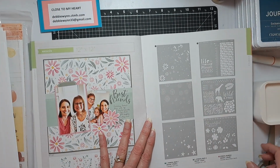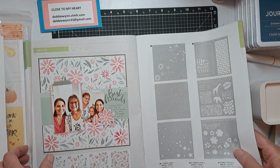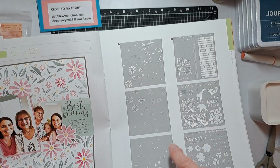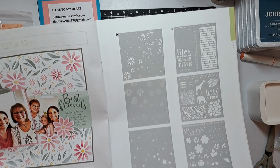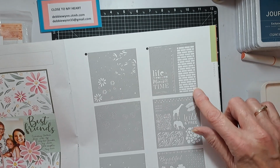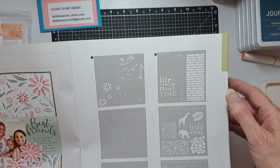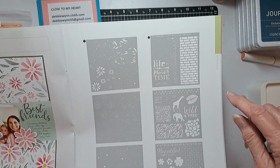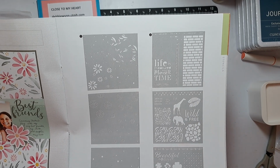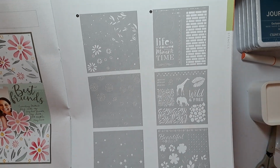Next we have our stencil pack. This stencil has the flowers, it has circles, and it has stars. This one has, and I really like this one, it has like brick. Life is measured, moments, time. Then you have the wildlife. So if you go to a zoo or you go to Disney Animal Kingdom or whatever, these are great for that. And then we have flowers.